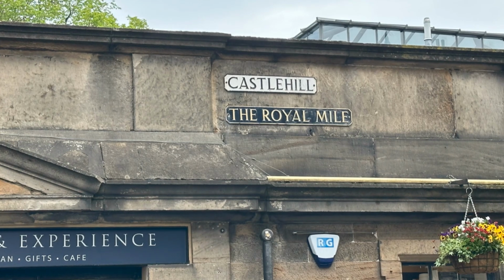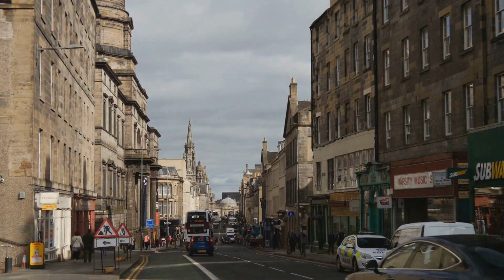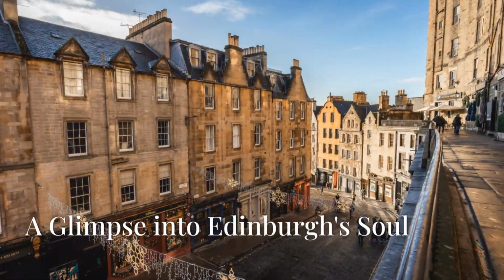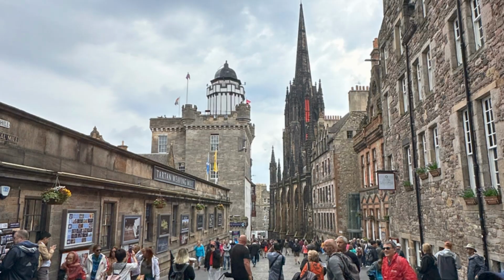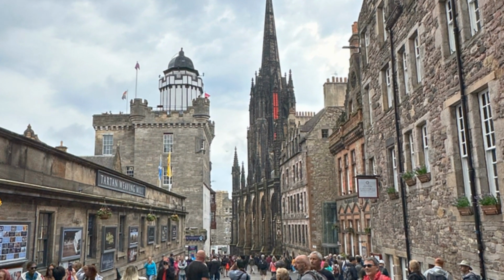Our journey starts on the Royal Mile. This historic street is the city's beating heart. Walking its length is like stepping back in time. The Royal Mile is more than just a street. It's a tapestry woven from history, culture, and the spirit of the Scottish people.